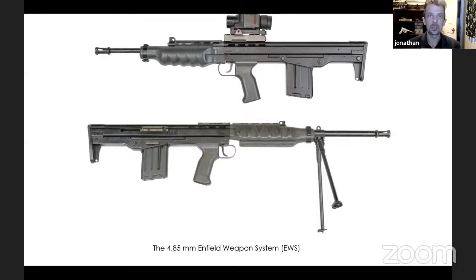There's that bullpup configuration. This uses the coat hanger style wire to connect the trigger to the mechanism, which is one of many things that's not very inspiring about the early SA-80, at least.